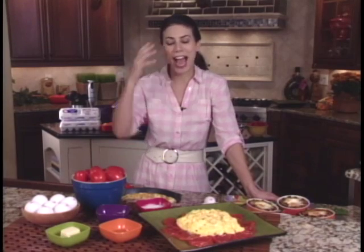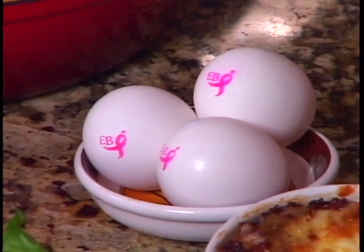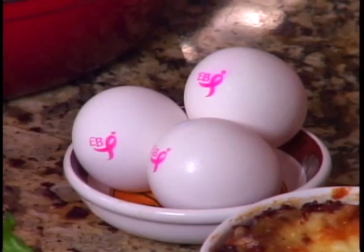Sounds delicious. I'm starting to get off into my egg world here. I wrote a lot of recipes that celebrate the egg because I partnered with egglandsbest.com, which is actually Eggland's Best, but egglandsbest.com is where you can get the recipes that I've written. They partnered with Susan G. Komen to raise awareness for breast cancer, and I think that that's amazing. So yeah, that's great. It was a good partnership for me, and I love eggs.